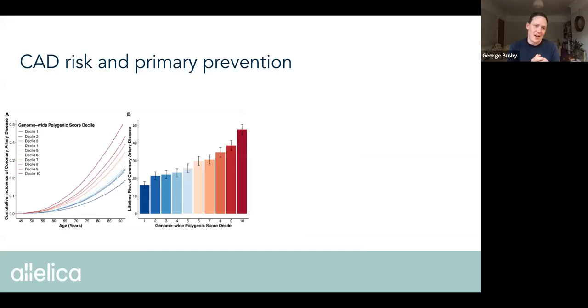Another interesting avenue of research, and another interesting way to think about polygenic risk scores, is to look at how individuals in different parts of the polygenic risk score distribution, how their risk changes over their life. And so those plots I was showing before show that individuals with very high polygenic risk scores for CAD have an increased risk of disease. But if you look at their lifetime risk, how their risk trajectory changes over life, you can see that their risk increases more quickly over time.